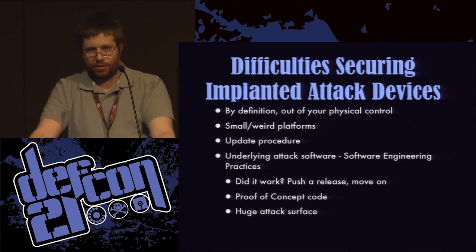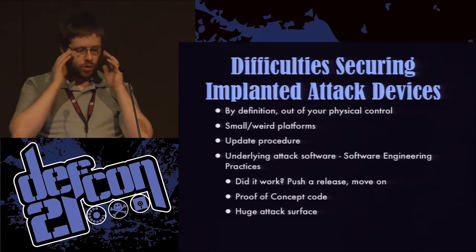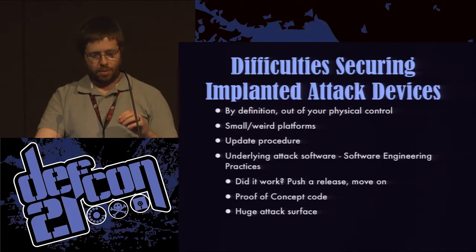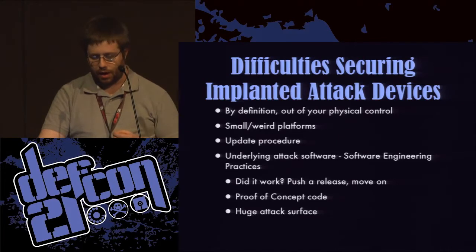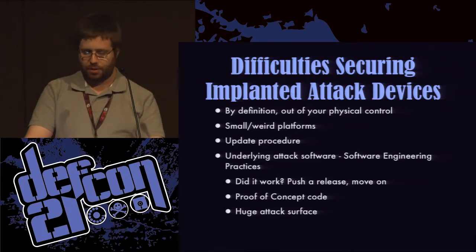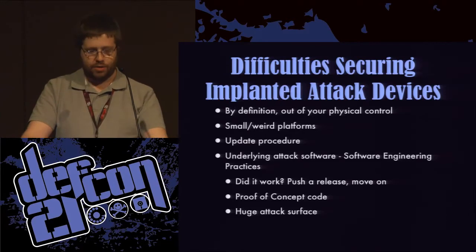So there's difficulties in preventing this sort of thing. The reason why these sorts of systems have these vulnerabilities is because they're very small platforms running off-the-shelf penetration testing tools. Attack tools are great. People will write a quick Python script to leverage some particular vulnerability or network attack, and it'll work. And so everybody starts using it.